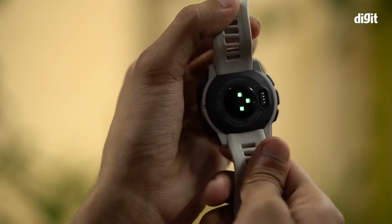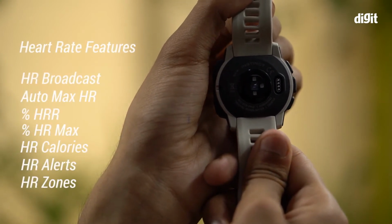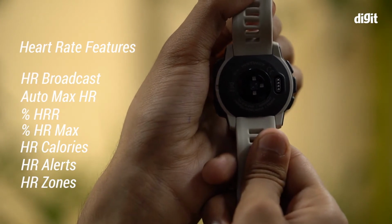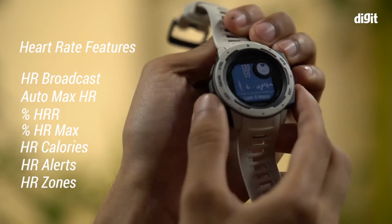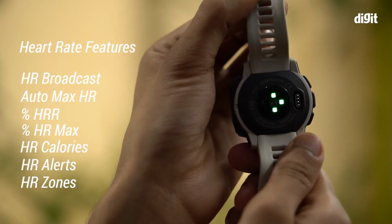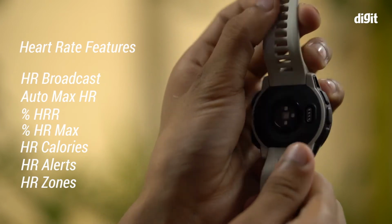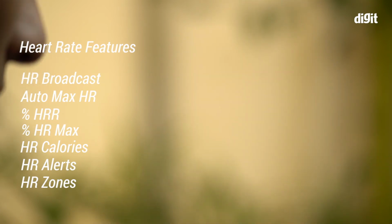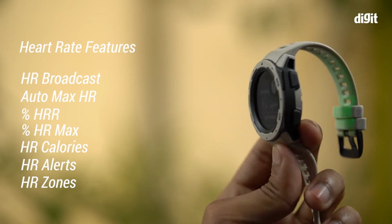Let's talk about heart rate tracking first. For all of these activities, we also used a Garmin chest strap heart rate monitor to take secondary readings of the heart rate. We matched that with what the Garmin Instinct output and found that the variance was barely about 4%. In areas where your heart rate starts to peak or rise, the Garmin Instinct falls behind by about a minute and a half. So it takes about a minute to a minute and a half for the Garmin Instinct to register the spike in your heart rate, whereas the chest strap does it almost instantaneously.